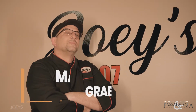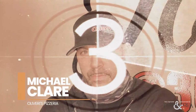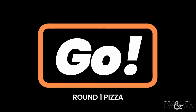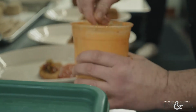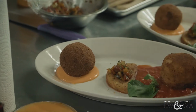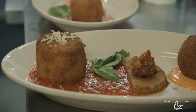I'm Matt Grabski, owner of Joey's 307 here in East Utica, New York, and we're making pizza tonight. Mike Clare, Oliveri's Pizza, born and raised East Utica by way of Hamilton. Let's get it. The appetizers we have tonight: a buffalo chicken ball, provolone mezzalunas, and Sicilian style arancinis.